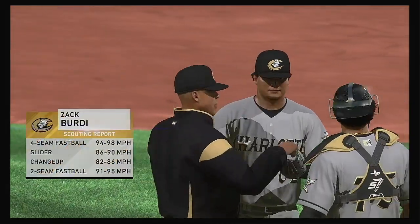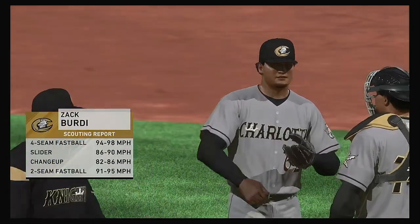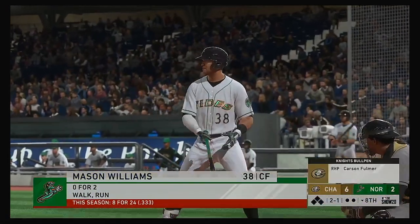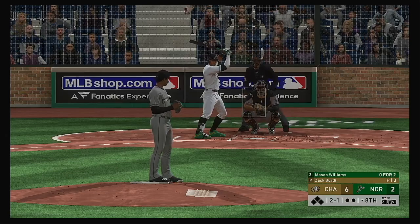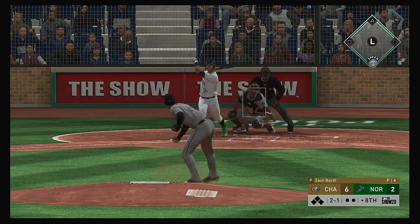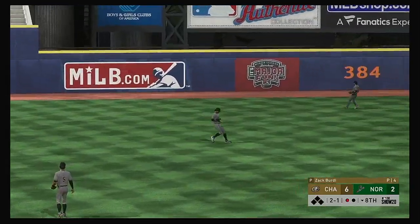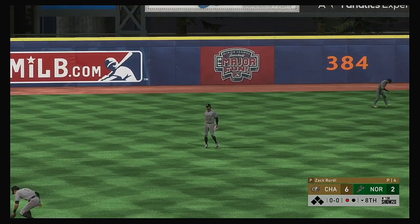Zach Birdy is on to pitch out of the bullpen in the bottom half of the eighth. Number 62, Zach. Now at the plate, Mason Williams, 0-for-2 from him so far in this one. Lifted the other way out to left center. Booker, a range to his left as he tracks this one down in left center for the first out.